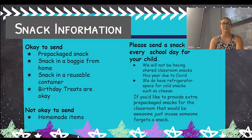Snack is a little bit different this year. We will not be able to have classroom shared snacks, so please pack your child a snack every day. This could be a prepackaged snack, this could be a snack in a baggie from home, or a reusable container from home. If you would like to bring birthday treats to school for your child, that is okay. They just cannot be homemade items. Please have them prepackaged, just like our everyday snacks.